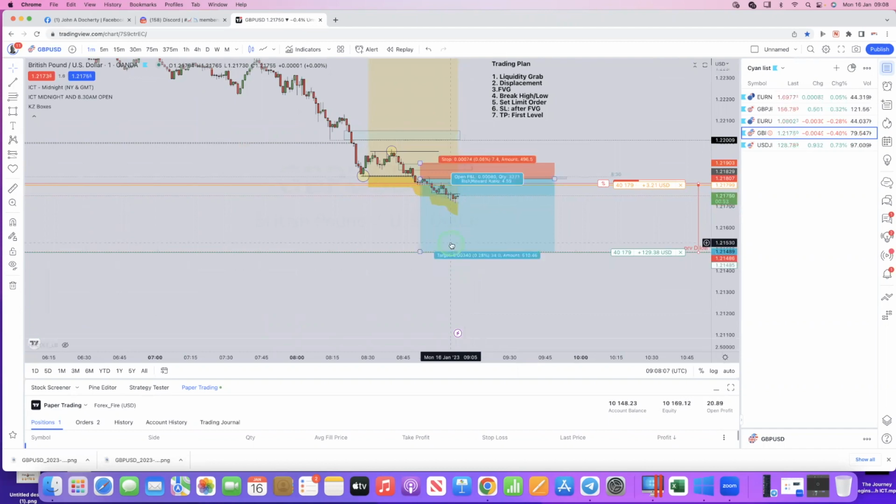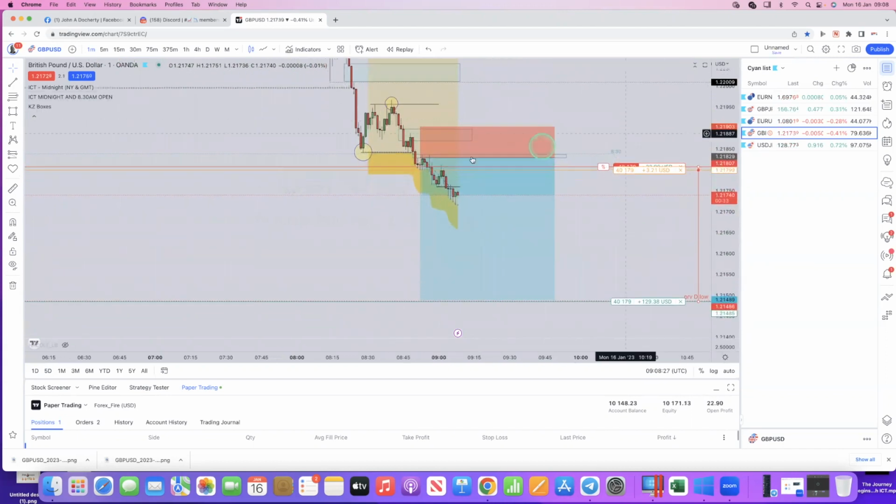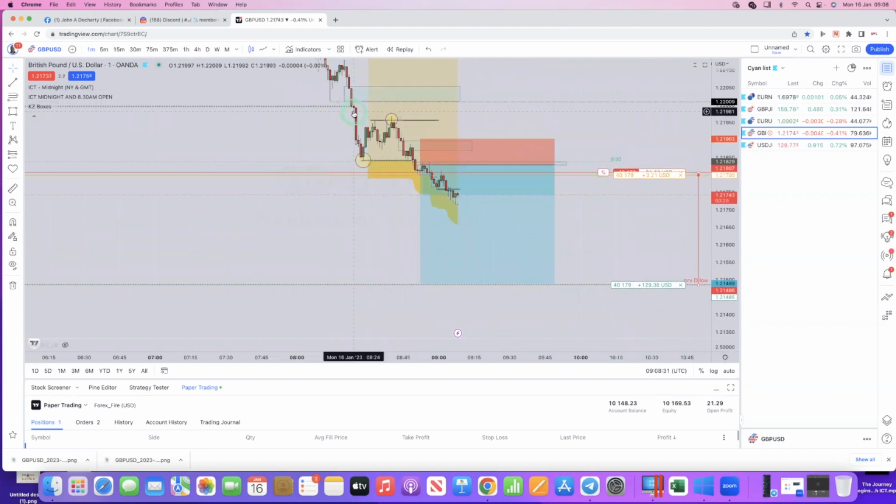So like I say, what I'm looking at here is we've come just before the London Open. We've been in the kill zone. We've got a low to the high. We've come down and broke the structure here. We look for that liquidity grab, which is what happened here. We then looked for a fair value gap, which was this bit here.